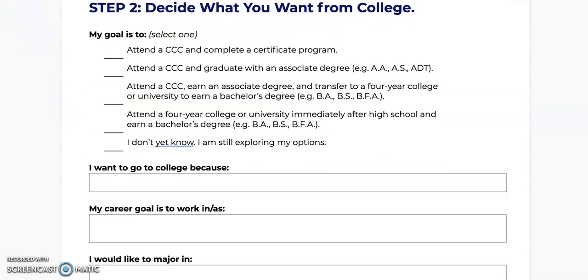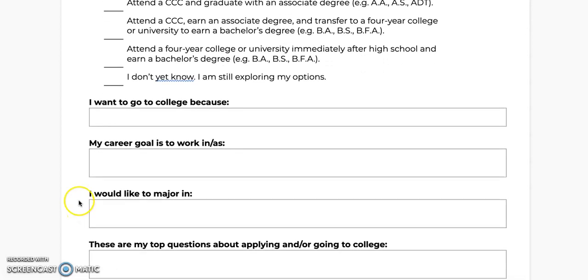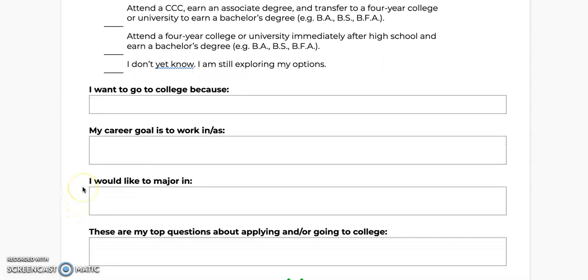Step two is designed to help you identify what you want from college. We list these sets of goals, and you can check off the one that best fits what you want. I do want to preface that it's okay to not know what your goal is. It's okay to still figure out what you want to do after high school. The remainder of step two allows you to reflect as to why you want to go to college, what your career goals are, what majors you might be interested in, and why.